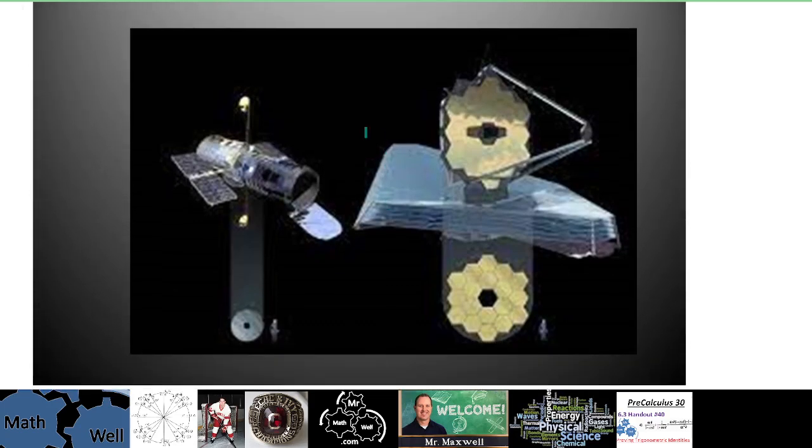So here's Hubble. This is the Hubble right here, and this is the James Webb Space Telescope. Now this would be the dish that will receive the infrared signals, and this is sort of the reflecting mirror in the Hubble Space Telescope. So it's quite a bit smaller. Hubble's quite a bit smaller here.